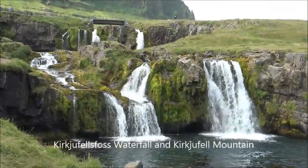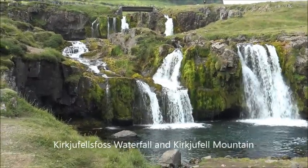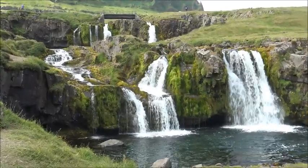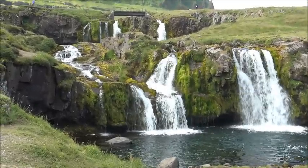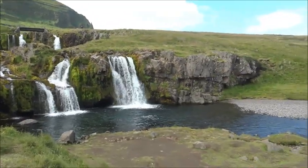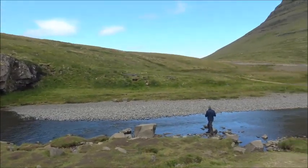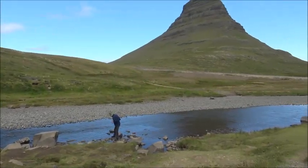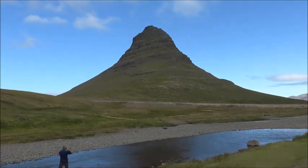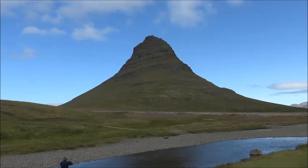Kirkjufellfoss. Series of very nice waterfalls. Maybe not the biggest ones in Iceland, but well known for one reason. The mountain that stands next to them. Anyone who's seen the Game of Thrones may recognize it. This is where the Game of Thrones was actually filmed. This is Arrowhead Mountain from the series.